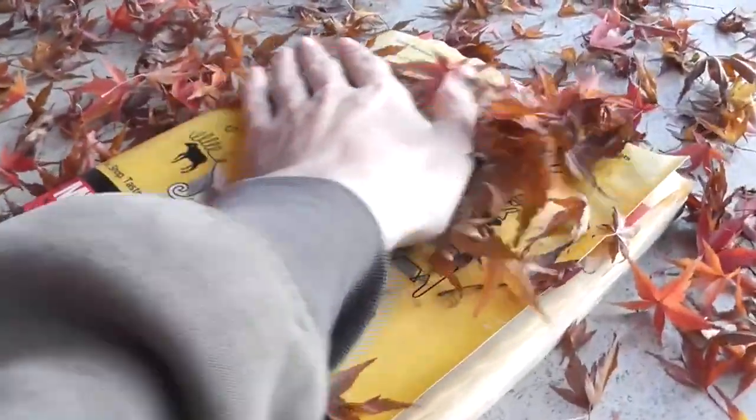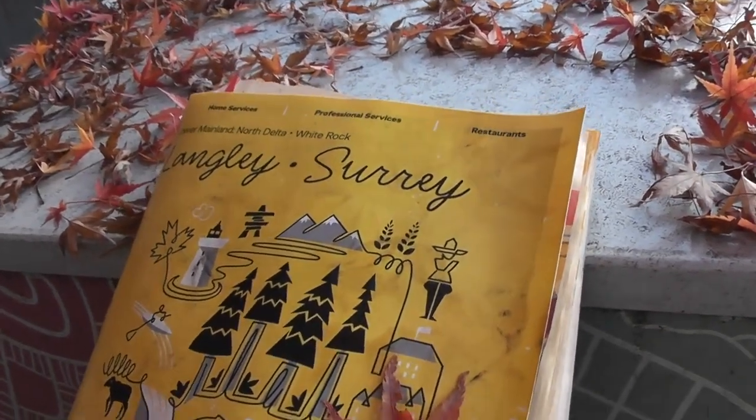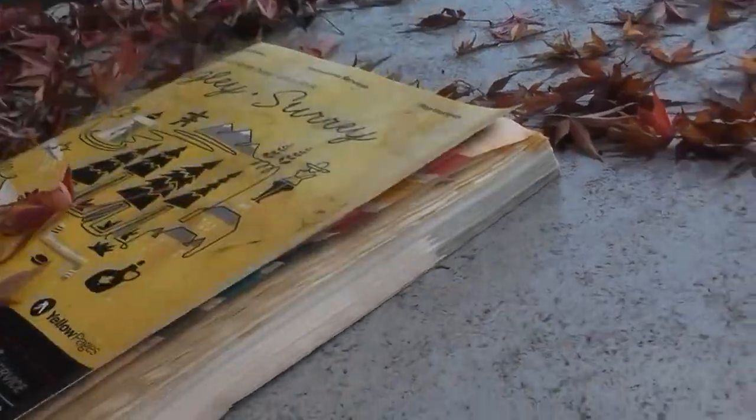Oh, it's just a Yellow Pages. What's that say? Langley, Surrey, North Delta and White Rock, Lower Mainland. Yeah, it's a phone book. Oh, nice. We can call people now.